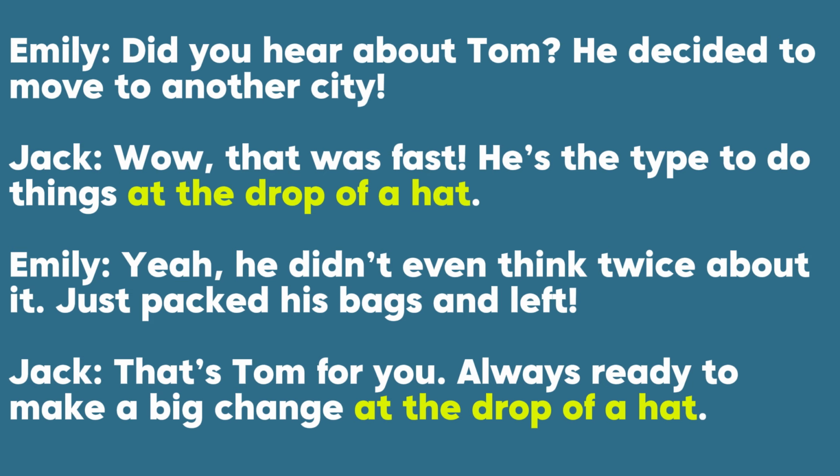Did you hear about Tom? He decided to move to another city. Wow, that was fast. He's the type to do things at the drop of a hat. Yeah, he didn't even think twice about it. Just packed his bags and left. That's Tom for you. Always ready to make a big change at the drop of a hat.